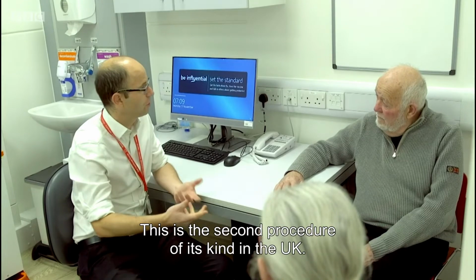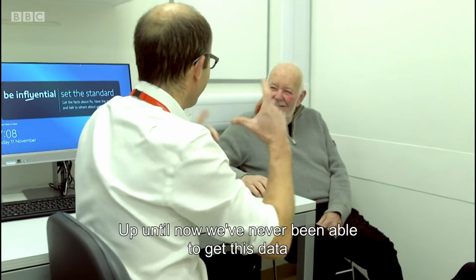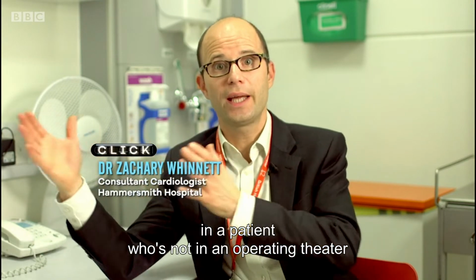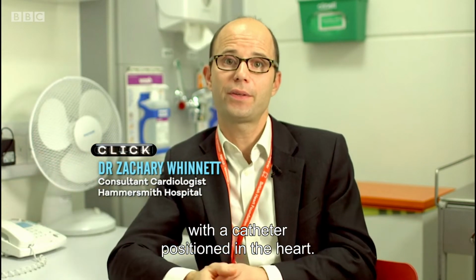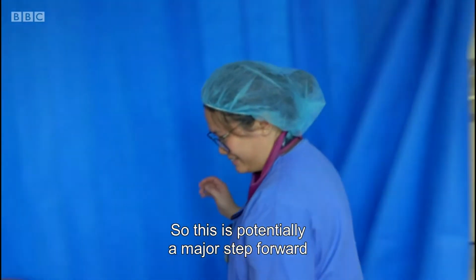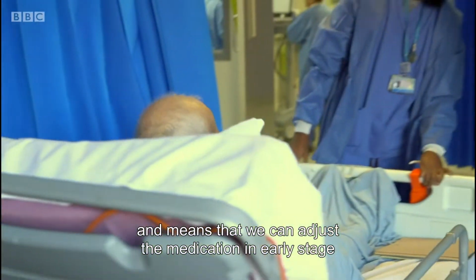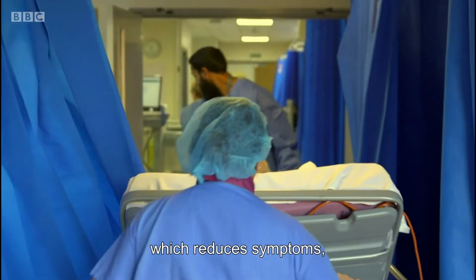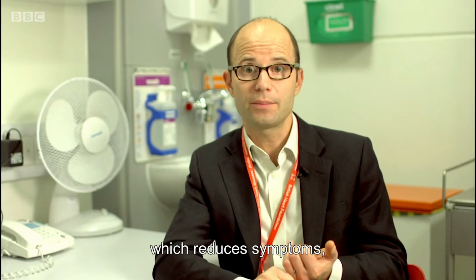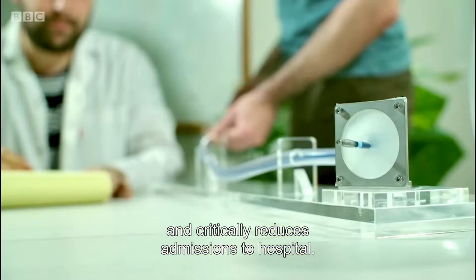This is the second procedure of its kind in the UK. Up until now, we've never been able to get this data in a patient who's not in an operating theatre with a catheter positioned in the heart. So this is potentially a major step forward, means that we can adjust the medication at an early stage, which reduces symptoms and critically reduces admissions to hospital.